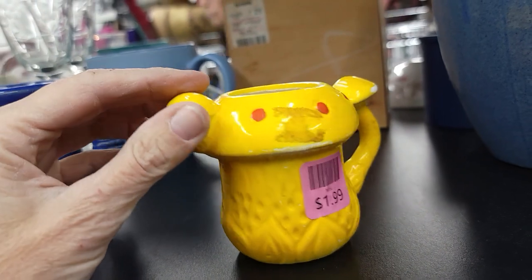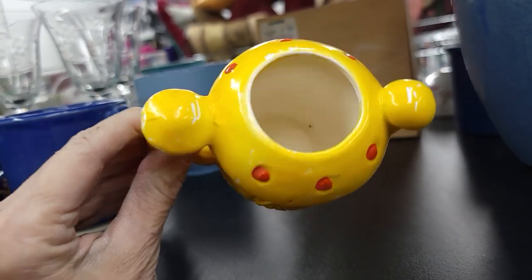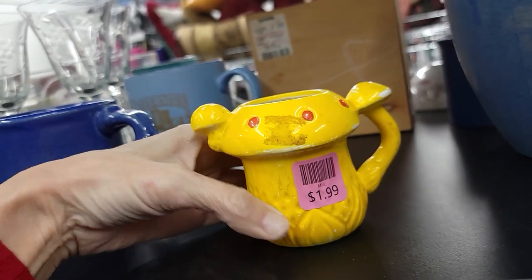And we'll take the little mushroom creamer. It does have a little bit of glaze chipping on it, but mushrooms are so hot right now that that will not be a problem, and getting this little guy sold for a good profit.